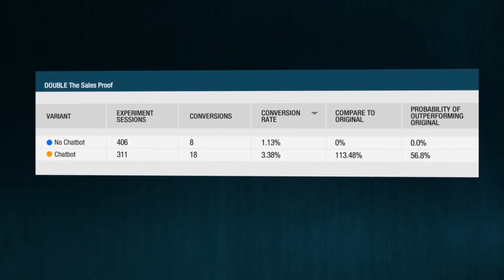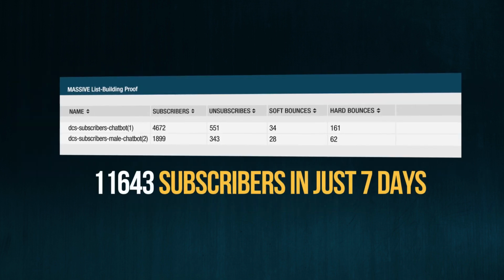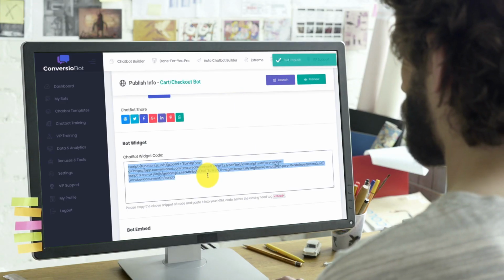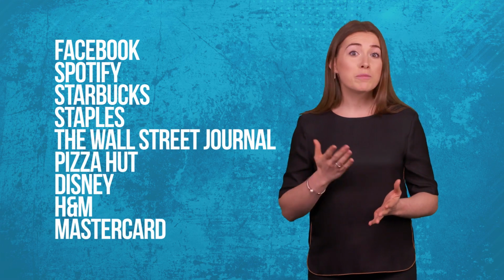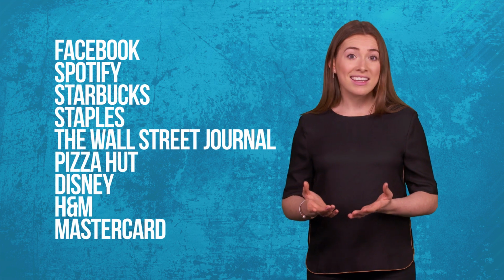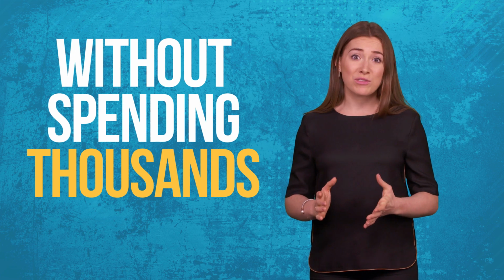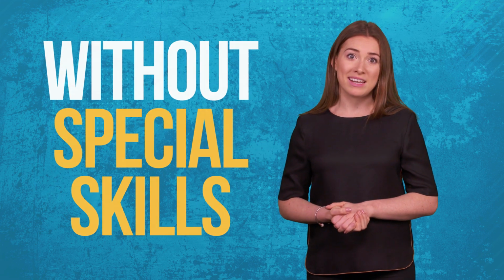Get ready to be stunned at how Conversiobot can automatically explode your conversions and automatically build you a massive email list. Start today by copying and pasting one line of automated bot code to your website or blog. Exploit a new AI technology used by huge companies like Facebook, Spotify, Starbucks, Staples, The Wall Street Journal, Pizza Hut, Disney, H&M and MasterCard, without having to spend thousands of dollars on programmers or live chat agents, without spending an extra cent on traffic, without any special skills or experience.